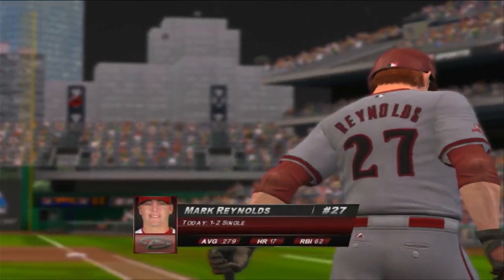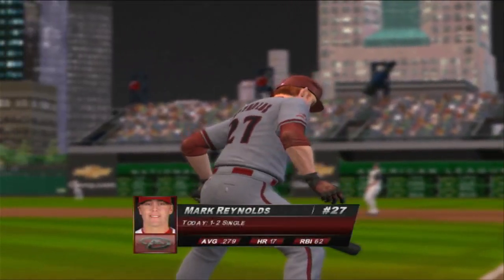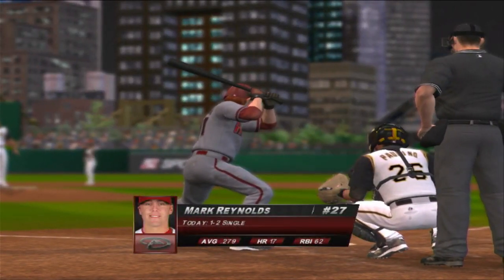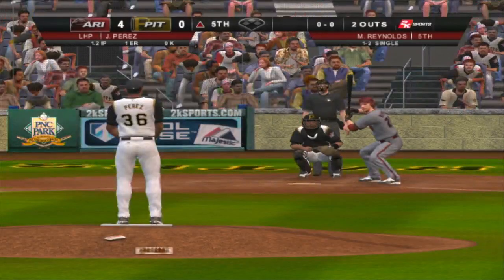Stepping up to the plate, Reynolds will be the batter. Base hit his last time up. Number 27, Mark Reynolds. Bases empty, 2 down. He deals.